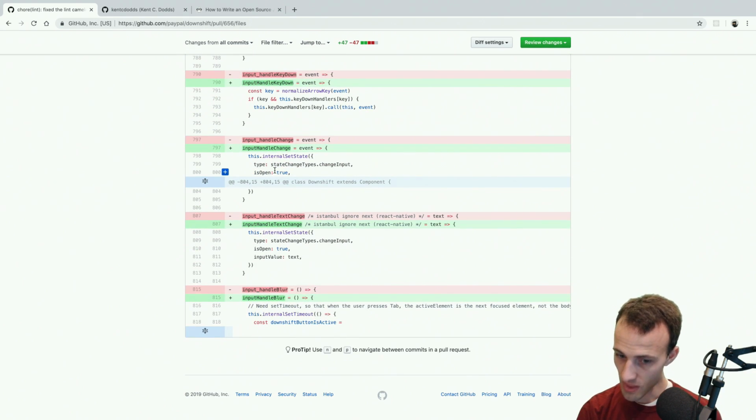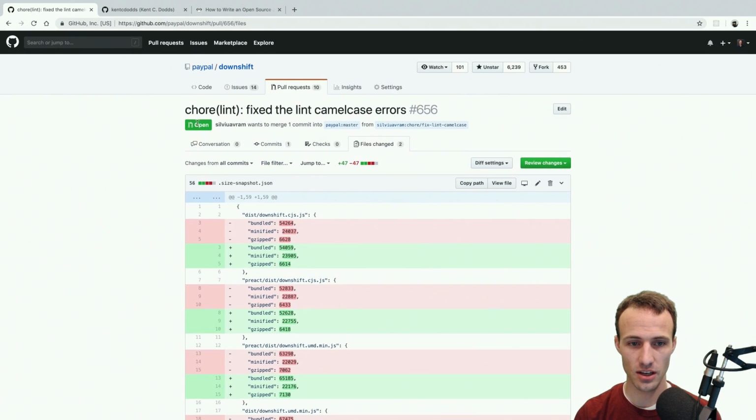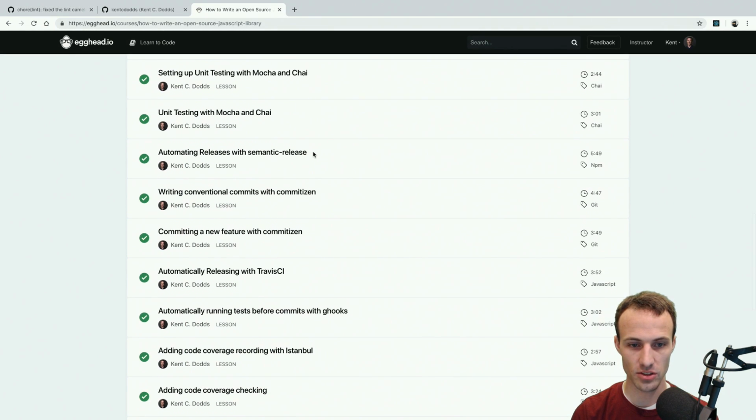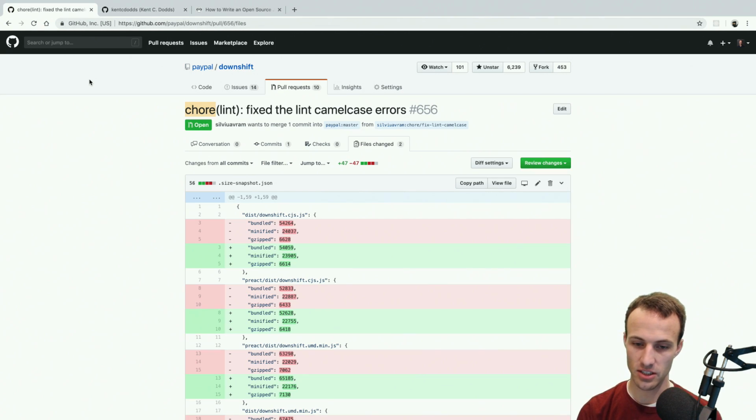Now, because we're not making any actual changes that need to be released, he has correctly marked this as a chore. The automation that we have set up through semantic release, which you can learn about from this course, says that your commit message determines what the version should be. Because we've specified it's a chore, it will not get a release. And then here's our scope, the chores for linting.